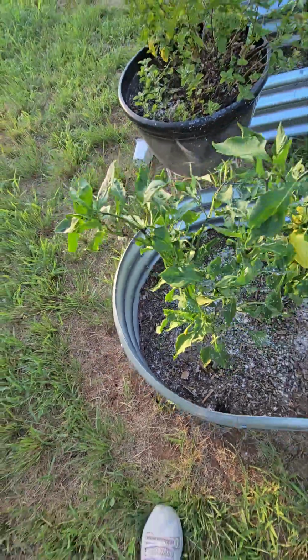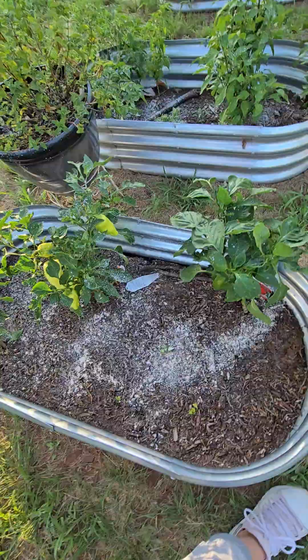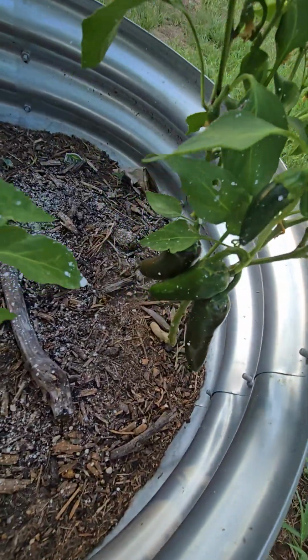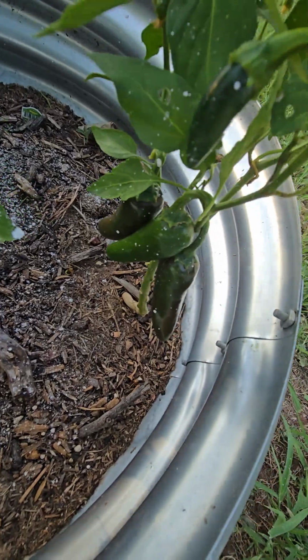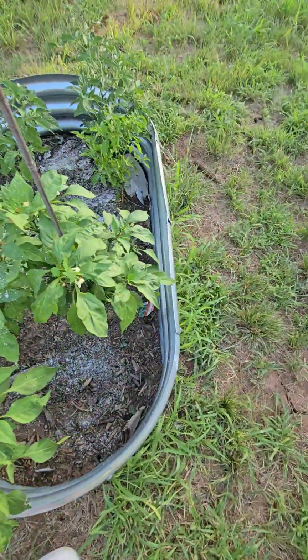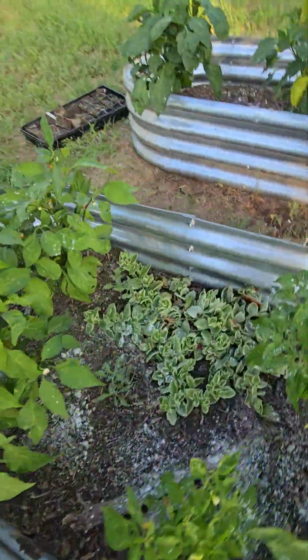The katydids and crap, they're killing me. The diatomaceous earth doesn't work on them. Our jalapenos, these are getting dark and they're turning red. So I'm probably going to pick those within the next week and have Greg take a bite out of those.